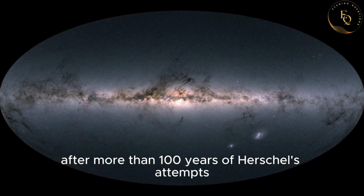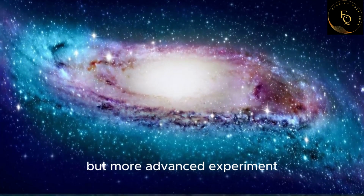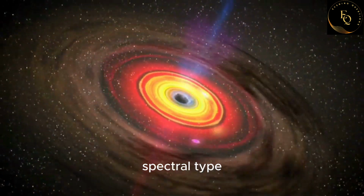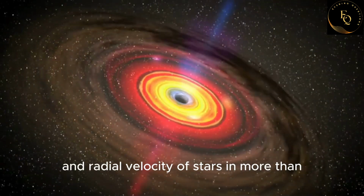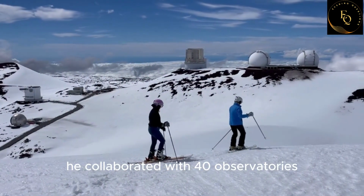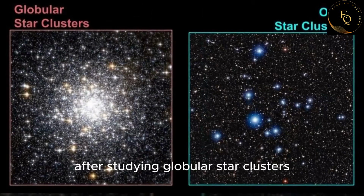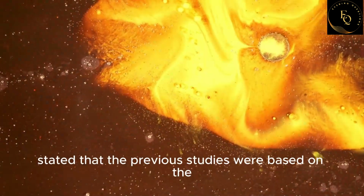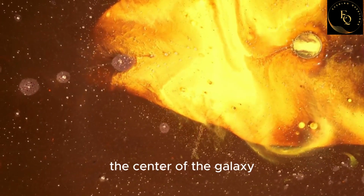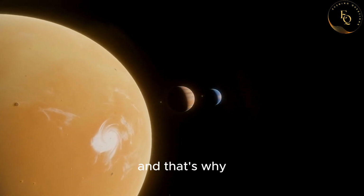After more than 100 years of Herschel's attempts, a Dutch astronomer pressed on and conducted a similar but more advanced experiment, especially since his measurement plan included the apparent size, spectral type, and radial velocity of stars in more than 200 different locations. He collaborated with 40 observatories, and by the year 1917, an American astronomer, Harlow Shapley, after studying globular star clusters, stated that the previous studies were based on the assumption that the solar system is located at the center of the galaxy, but this is not true. Our solar system is situated at the outskirts of the galaxy.